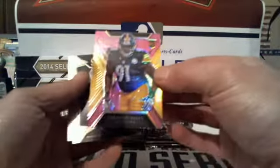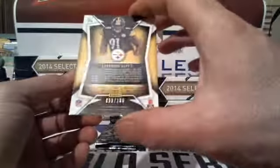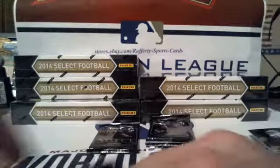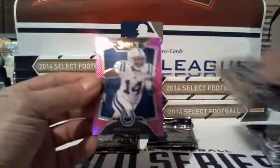Next up, got a pink Steven Tuitt for the Steelers. And it's got a jammed corner on it. Oh, really? Wow. 55 of 199. That's money right there. Refractor, Steve Smith Sr., Ravens. Got a pink, Hakeem Nicks for the Colts.